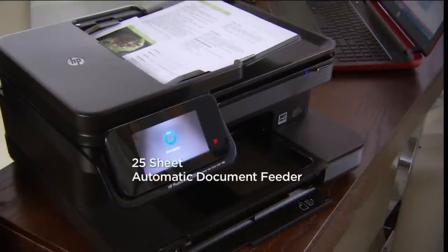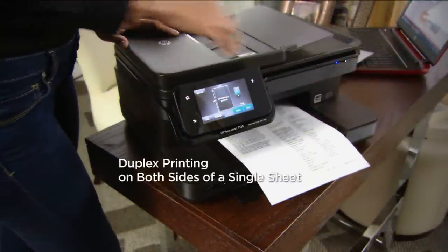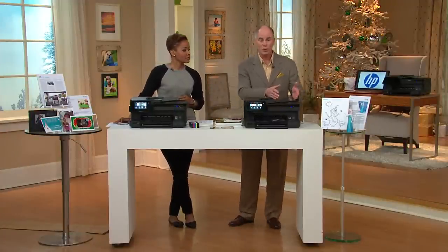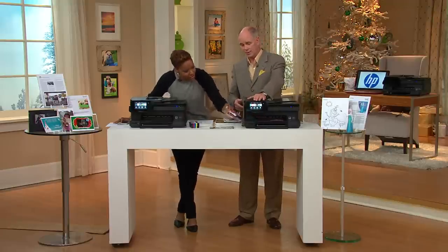And I love this feature, that auto feed. So you don't have to keep doing one by one on the flatbed and taking the paper off and putting it back on. And duplex printing, which if you need it, comes in handy. It's going to save you some paper, too. I like that feature a lot. And these are all features that we weren't able to brag about on last year's model. It actually has larger paper trays than last year's model did. Much larger touchscreen, too.